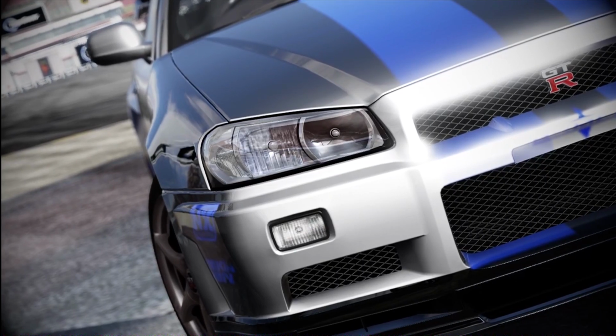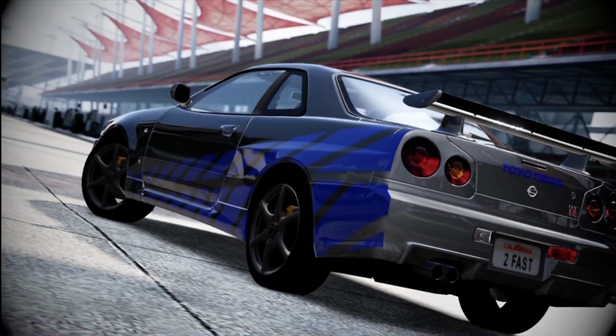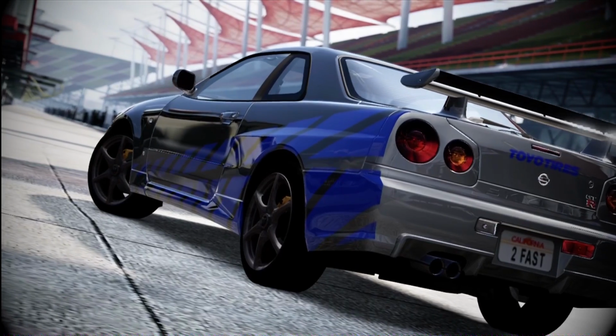This week's Will It Roll, there we go, I can speak properly, honestly, is going to be some more TV and movie cars. Now I'm going to start, as I normally do with these at the moment, by saying that there are some cars that get suggested in here that I've previously rolled.